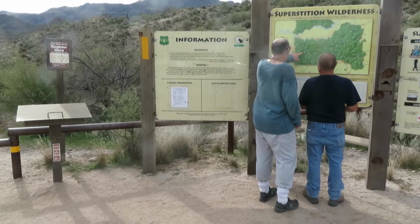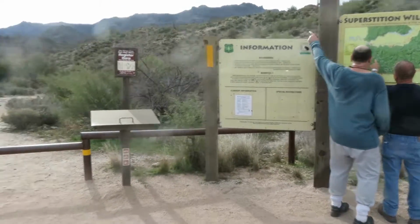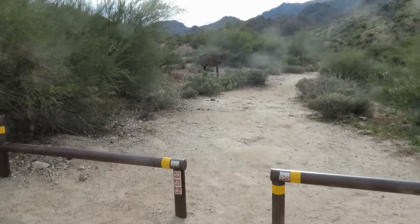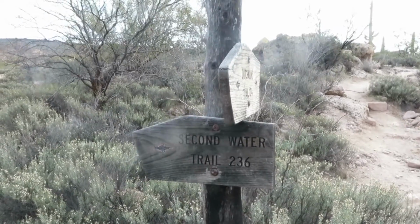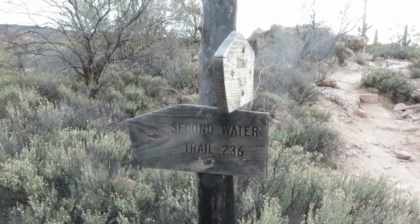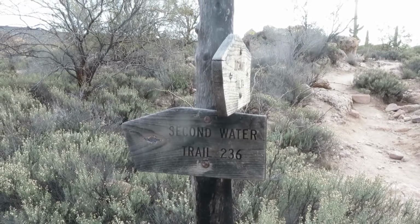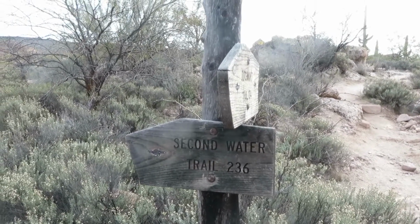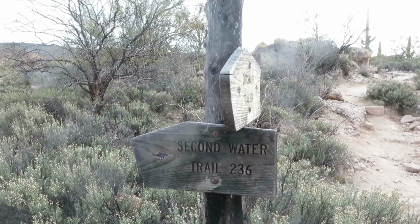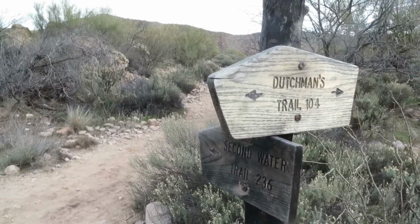I'm here at First Water Trailhead in the Superstition Wilderness, and I'm about to take my 9-mile hike. Okay, just a quarter-mile in from the start of the hike, I come to my first trail junction. I'm going to be headed down Second Water Trail, and this will form a loop with Black Mesa Trail, and I'll return back on the Dutchman's Trail.